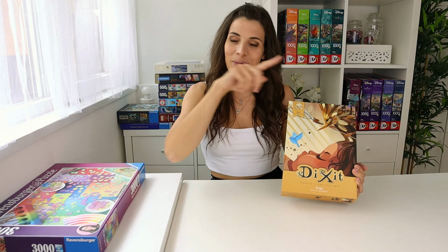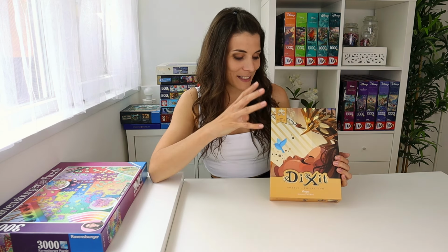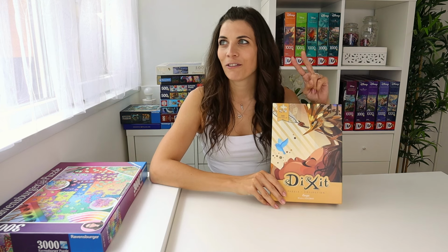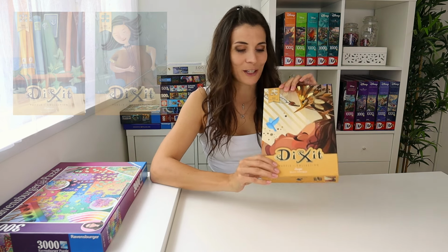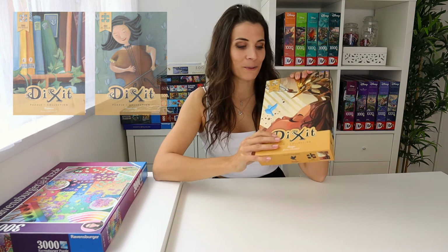I'm gonna put the time lapse at the end of the video, like normally. But we are quickly running out of Dixit puzzles, and that's why we are looking for other solutions on how to get the puzzles in Slovenia, because I think we've got only 2 500-piece puzzles left. So when I saw that we got this one, I was really happy because it's my favorite picture out of the ones that are still left.